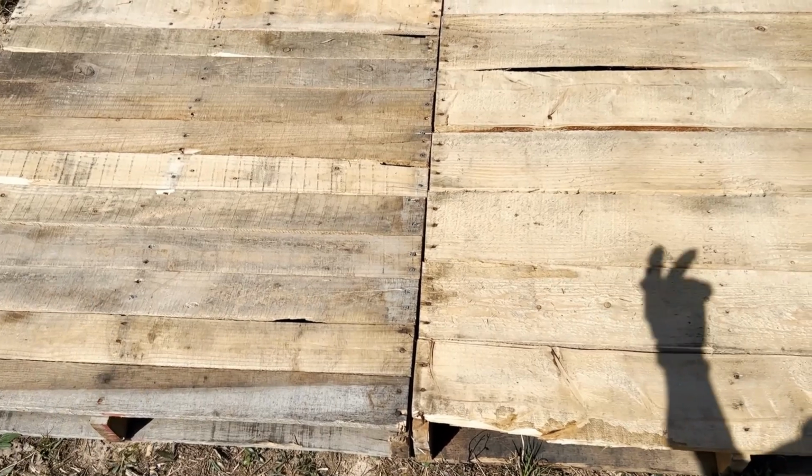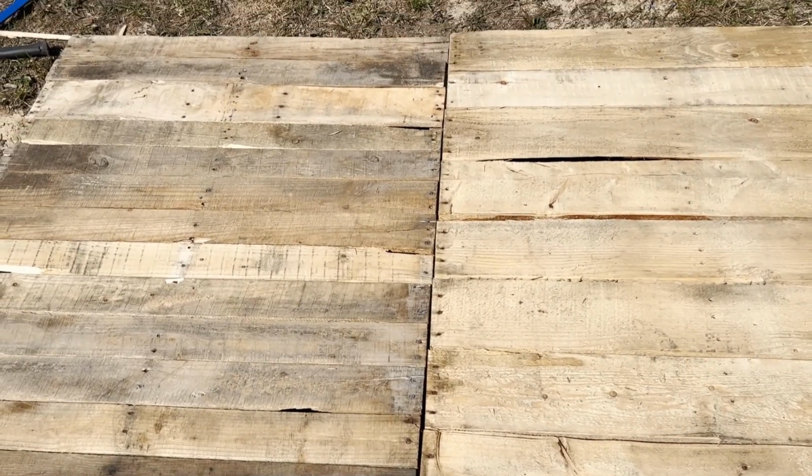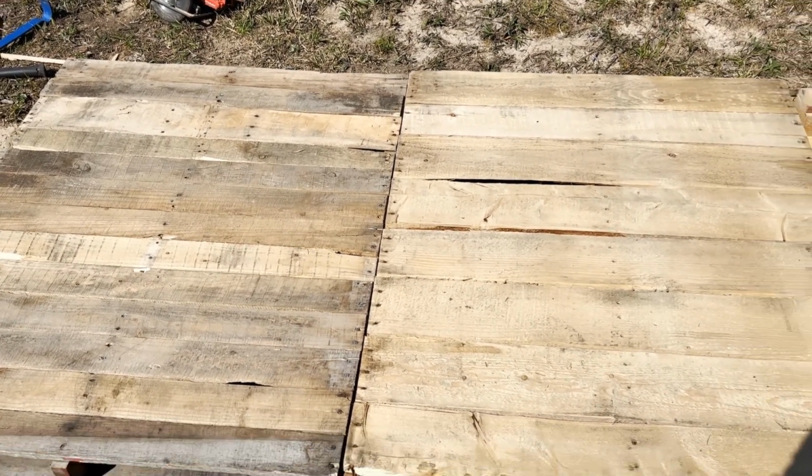But I think the floor itself is done. Now what I'm going to do is go ahead and fix these two pallets together so that they are one piece. This is going to get real heavy real fast.